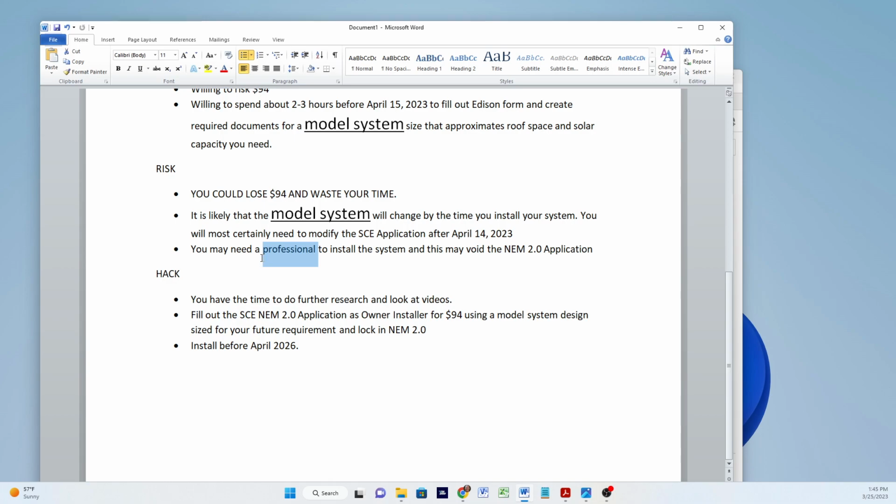But you may decide that you want to switch to have a professional install your system sometime in the future before 2026. And there are also a lot of details in your model system that might be different and won't actually happen in your actual system. So there's going to be some variation there. So there is risk that Edison may void your grandfathering. They might void it if you make these changes, but it's unclear whether that would happen or not.